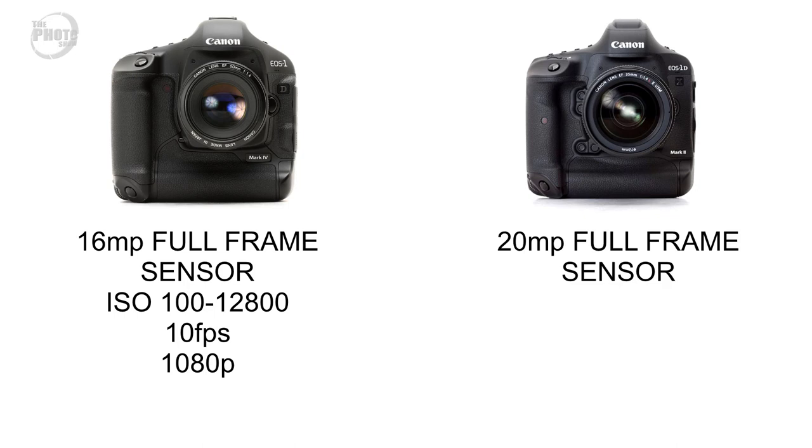Jumping forward 10 years, Canon's current flagship model is the 1DX Mark II. This has a 20 megapixel full frame sensor, an ISO range of ISO 100 to ISO 51200. It will shoot at 14 frames per second and has video in 4K.